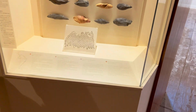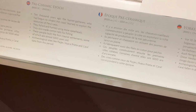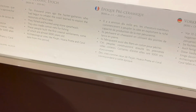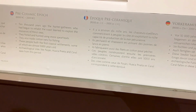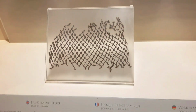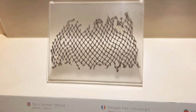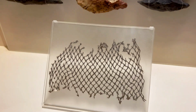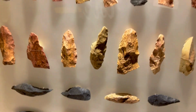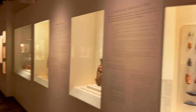What is that? A net. This is 8,000 years BC. This net, yes, all of this. This is real. Look at the net, guys. 8,000 BC. Men were creating these intricate nets. Wow, amazing, guys. There's so much we have to learn.